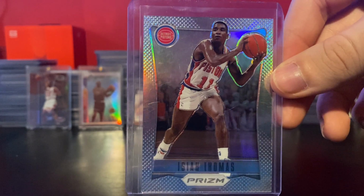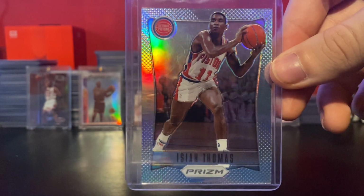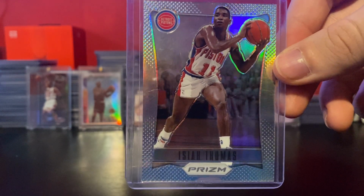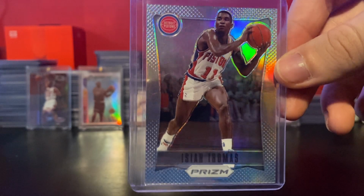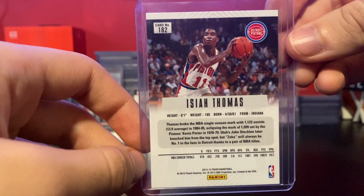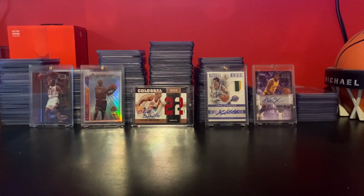I get that these guys aren't playing when the set comes out, and that kind of hurts the value, but I don't really know that it should. And yeah, I just think that these vet silvers and vet greens, and even just vet base for 2012 Prism, has room, especially for the most popular set they make today.